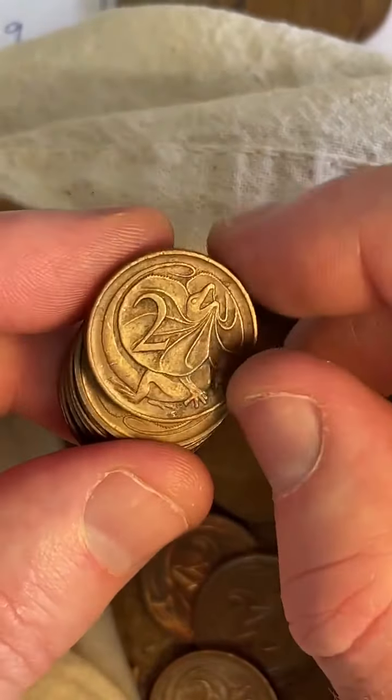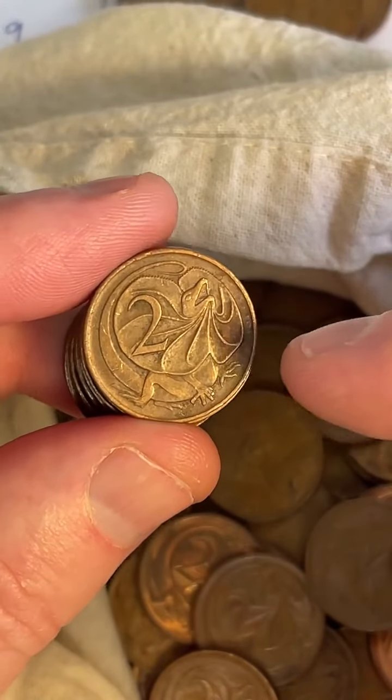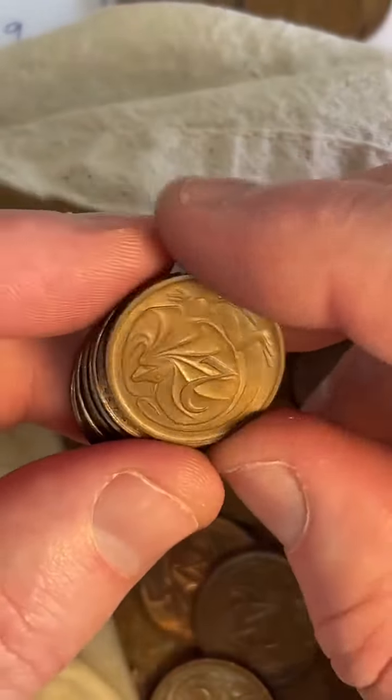What coins are these? These are Australian 2 cent coins. So from 1966 to 1989, Australia used 2 cent coins and 1 cent coins. But so this is a 1976, but I'm looking for the rare ones at the moment.